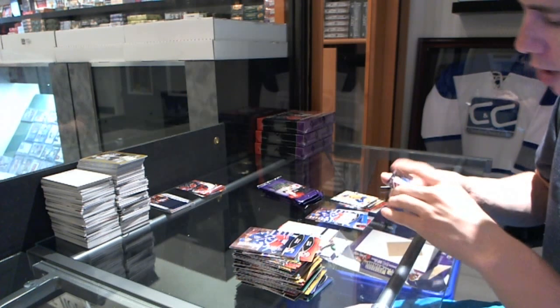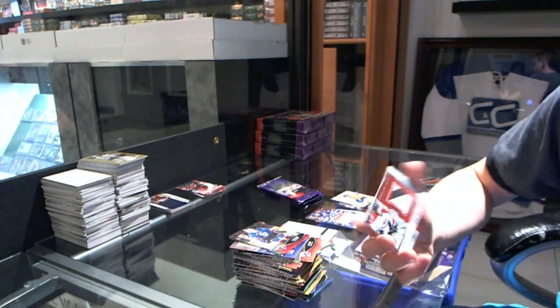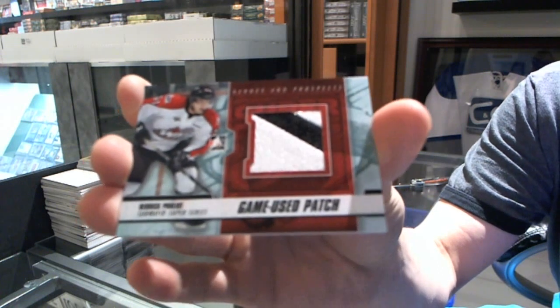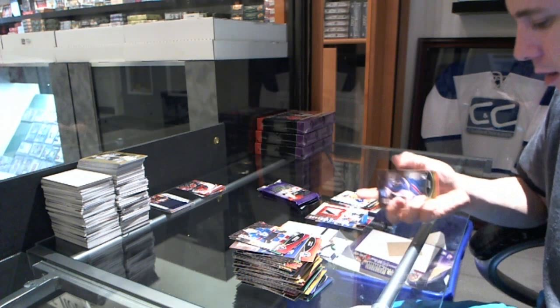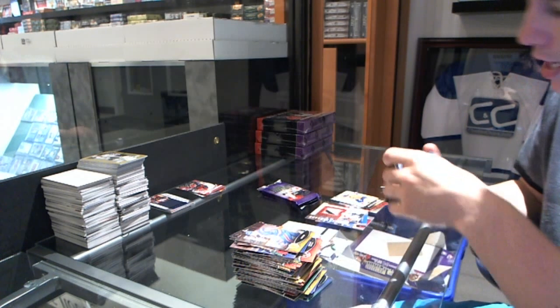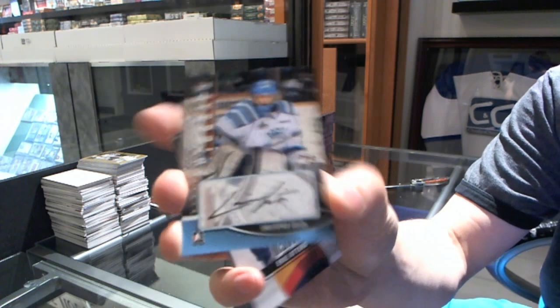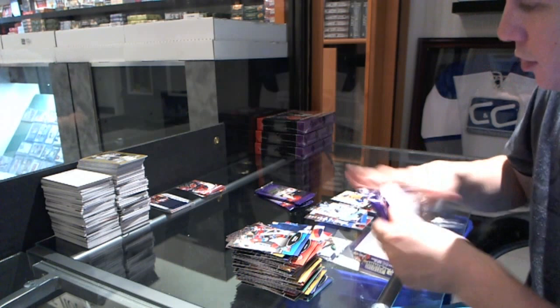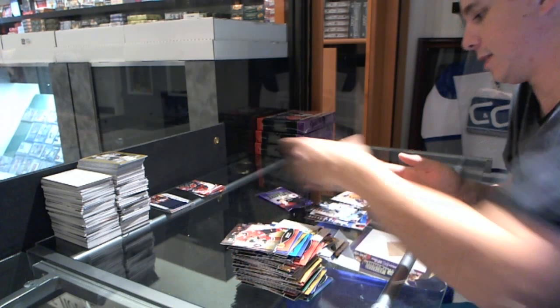We've got a two-color Subway Super Series game used patch black, numbered to 25, Derek Pouliot. Patch out of 25. We've got a short print autograph of Christopher Gibson. Three short prints in two boxes. Sweet. Base.